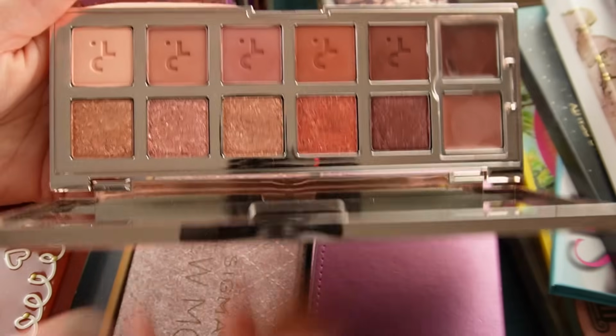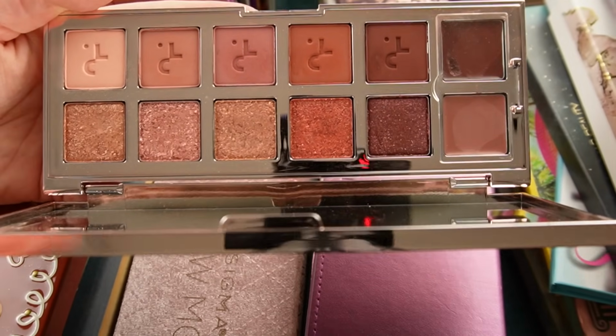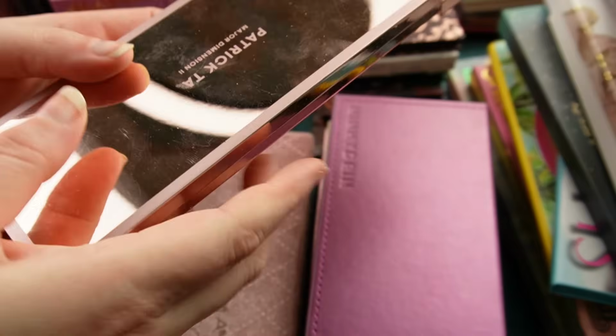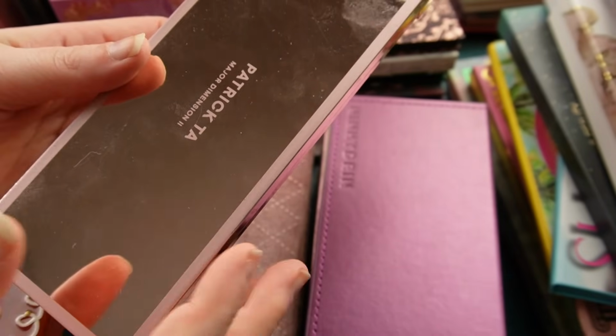Then I pulled it because I was like, oh, I've only used it once or twice. It's too warm toned. I don't love the formula, but I think it's good to keep this around for comparison reasons. So this is going to be decluttered, but it's going to go into the section of my makeup collection where I keep things around for videos.